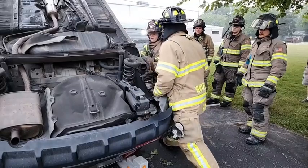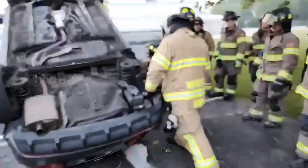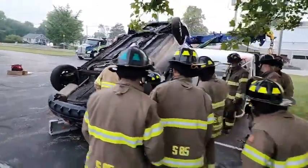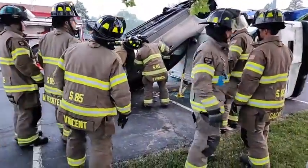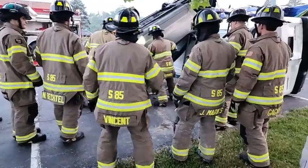So you can see that door is giving him a little bit of a problem. Normally we would use a power tool, a hydraulic tool, to open that door, but let's just see what we can do with the manual tool.